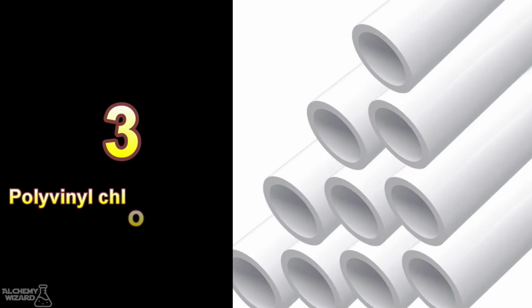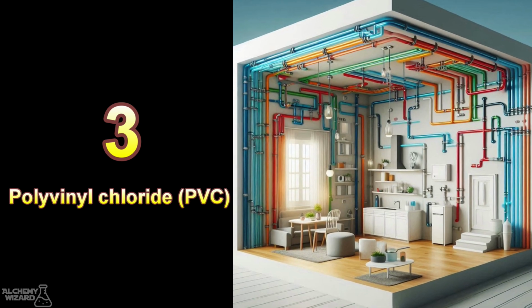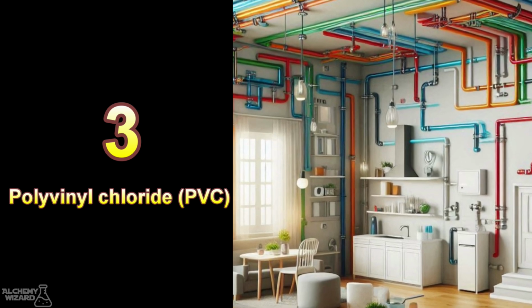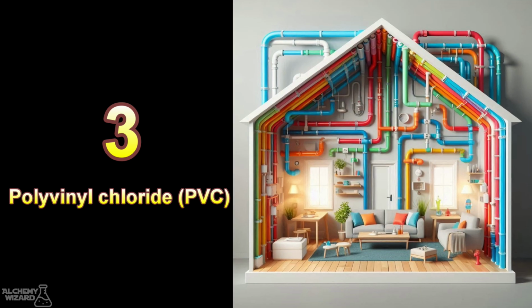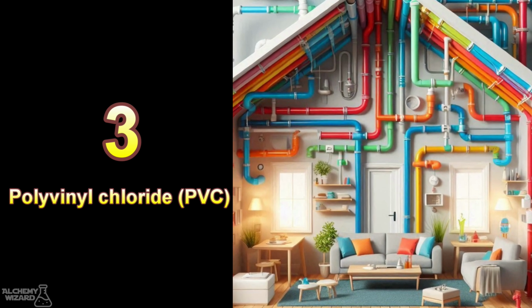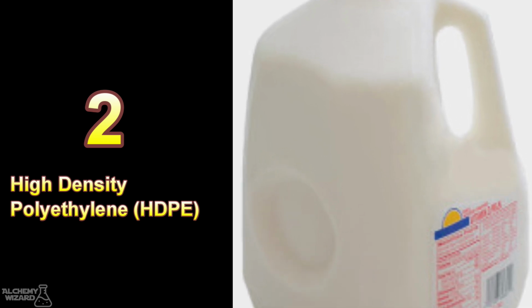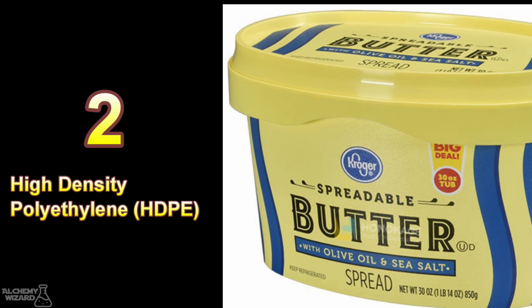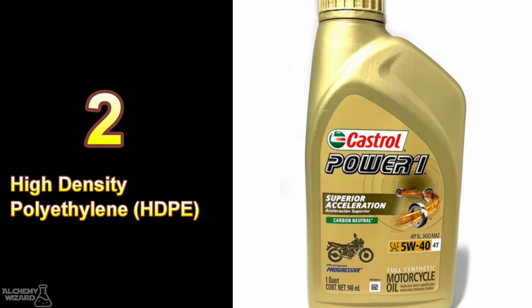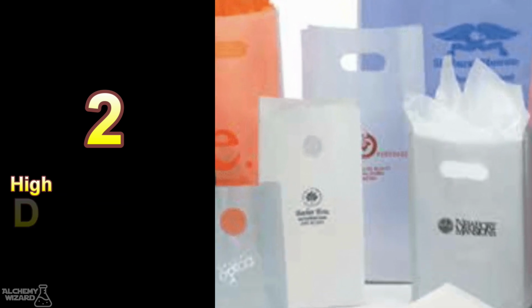Plastic number 3 is polyvinyl chloride, PVC. It's best known for its use in pipes. The plumbing throughout your entire house, if it's a modern house, has these white PVC pipes in it, and everything that travels through your house goes through these PVC pipes. Plastic number 2 is high-density polyethylene, or HDPE. This plastic forms milk jugs, laundry detergent bottles, butter tubs, motor oil bottles, and some shopping bags. It's a little tougher than our number 1 bottle, which is coming up next.